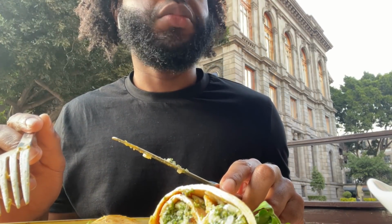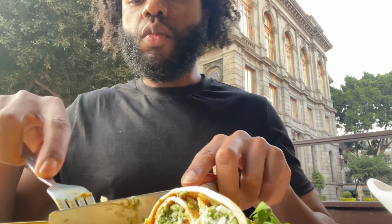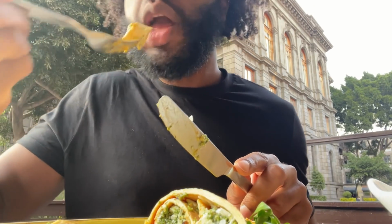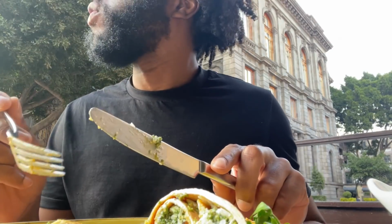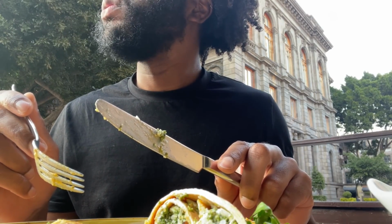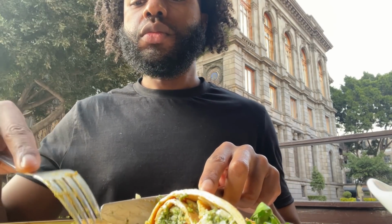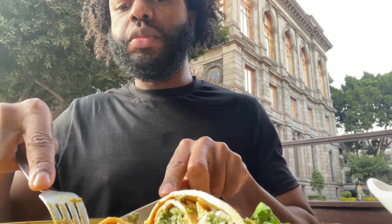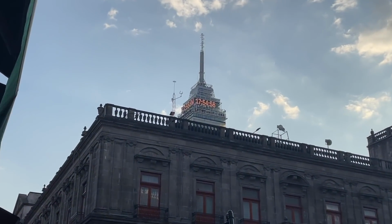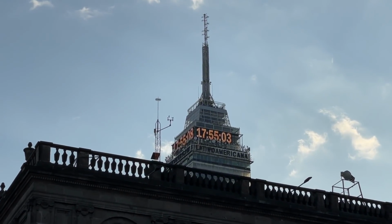But I still had a really nice time. I tried so hard to ignore all of that and just look at my surroundings and the moment that I was in. Take a deep breath and thank God that I'm in Mexico City, I'm safe, and I'm eating. You know what I mean? I'm healthy, I'm fine, and the weather was nice, and it was just a beautiful moment, really. And so, yeah, that's how this went.